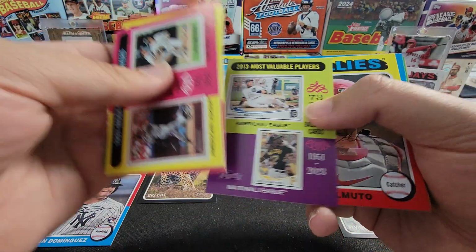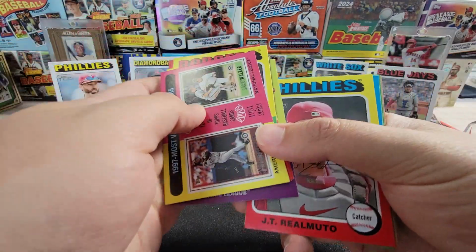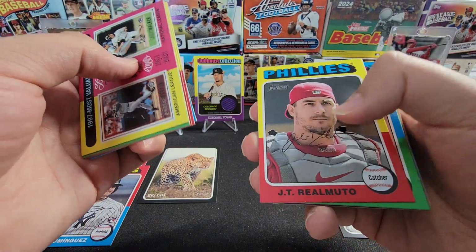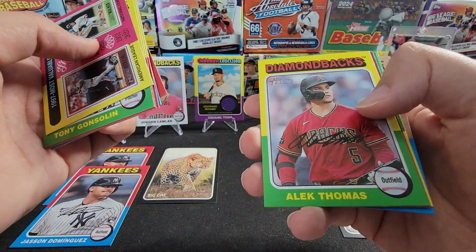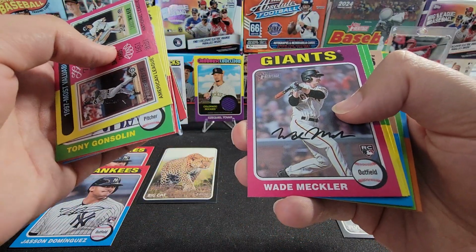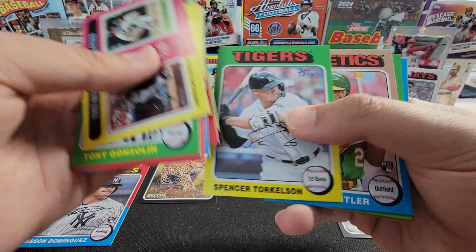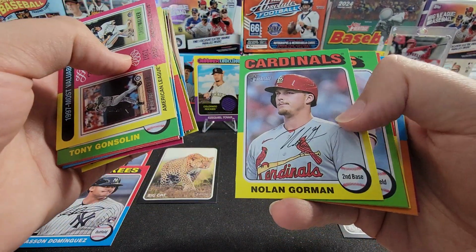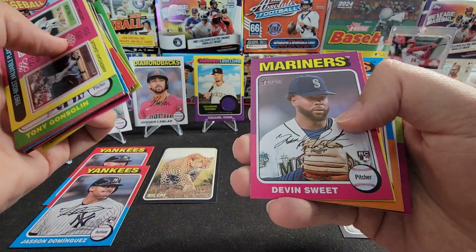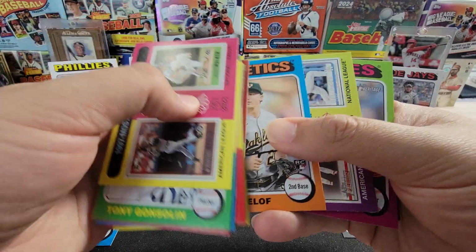All right, 97 MVPs, Gosling again, Meade again, Armstrong again, Quinn Priester, 2013 MVPs. This is a little different. This one's up and down compared to horizontal. Remulto, Gavin Williams, 06 MVPs, Alec Thomas, Wade Meckler, Tovar, his base card, Torkelson, Lawrence Butler, Nolan Gorman, Jared Kelnick, Devin Sweet, Dusty Baker, Zach Geloff.